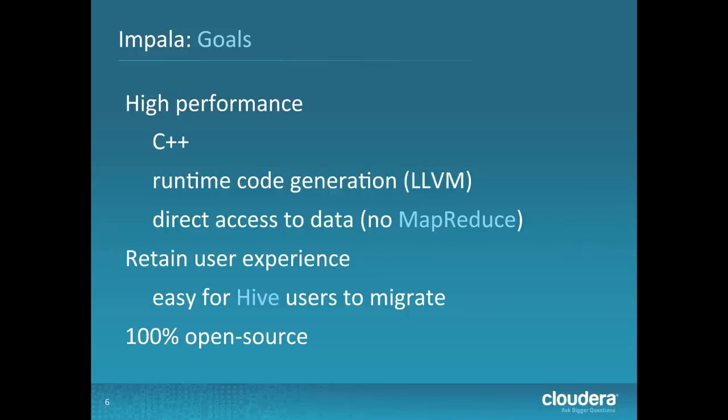The whole premise of Impala is to be really high performance, and the decision was made to write it in C++ rather than Java, which is what the rest of the stack is written in. C++ gives you more native access to the operating system, so you can do things a lot faster. It utilizes an open source library, LLVM, which allows runtime code generation, a library for runtime compiling. And there's direct access to the data, so fundamentally there's no MapReduce framework to go through, which is a high latency framework. Impala can access the data directly on HDFS or on HBase.